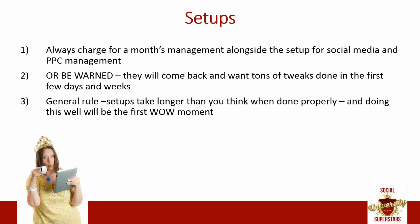Now, when we talk about setups, when I first started doing social media, a setup was actually to set somebody up on Facebook or Twitter. But nowadays, most people have those accounts. So when we talk about setup now, we're talking about optimising what they've already got. So basically the audit and then the improvement to make their account convert better.